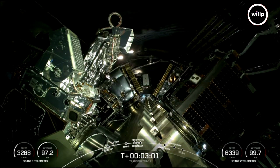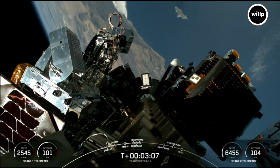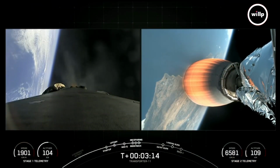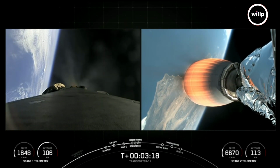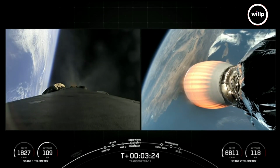Fairing separation confirmed. And there is successful confirmation of fairing separation. You can also get a good view of the payloads flying on today's mission. And a great shot there, you can see a fairing half returning back towards the California coast. As a reminder, we will be recovering those fairings and refurbishing them for use on a future mission.